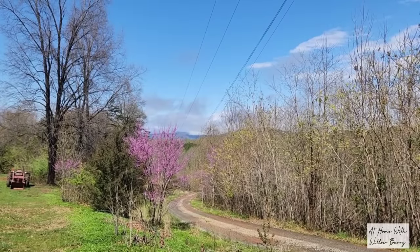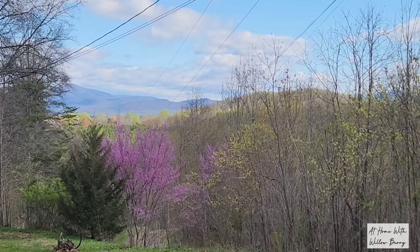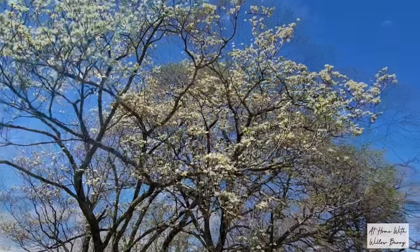Spring has sprung here in the Virginia mountains. The red buds are in full bloom, and so are the dogwood trees. The cross-shaped petals are so beautiful. I can't wait until the ground is warm enough so that I can spread some wildflower seeds.